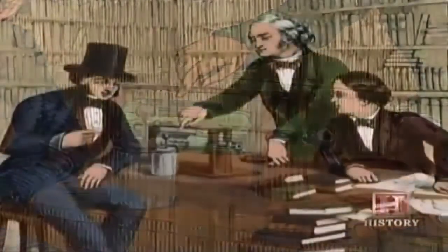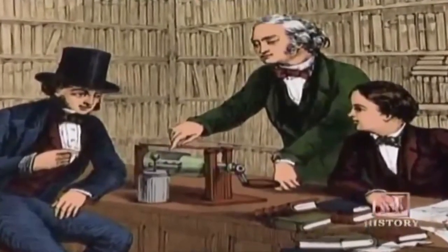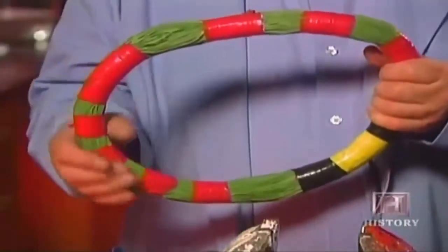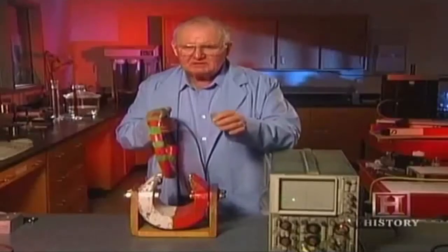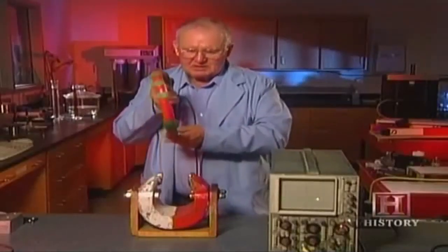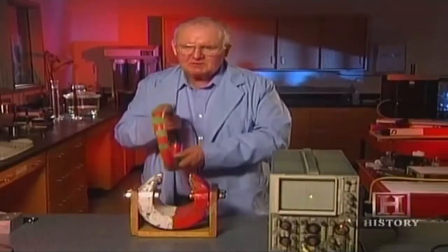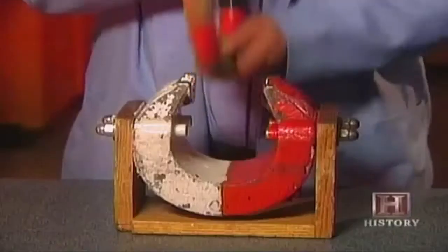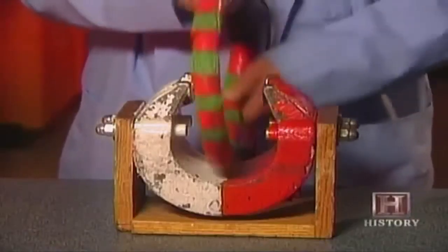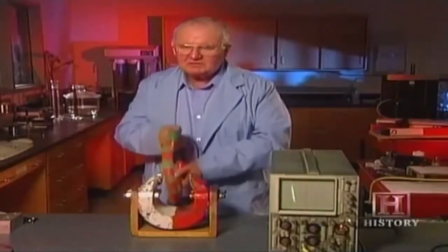He found that moving a magnet near a stationary coil of wire, or moving a coil of wire within a magnetic field, induced electric current. The oscilloscope is connected to the coil, and it reads the voltage that is induced in the coil. So you can see as I move the coil through the magnet, the spot moves up and down in response. The faster you go, the greater the voltage. So if you need more electricity, you have to move it faster.